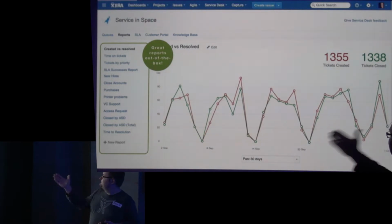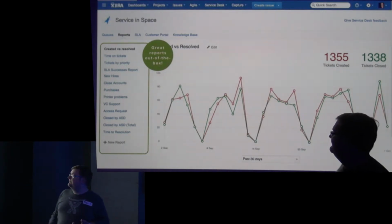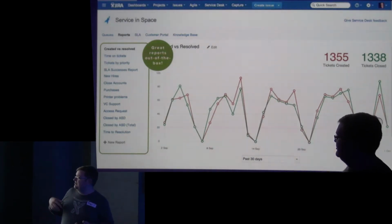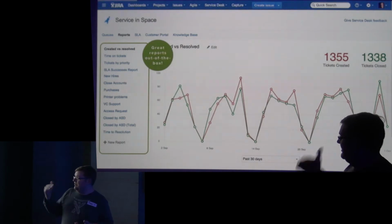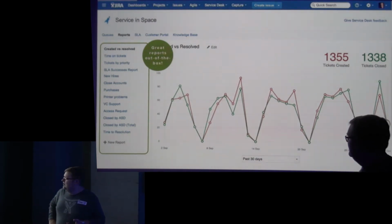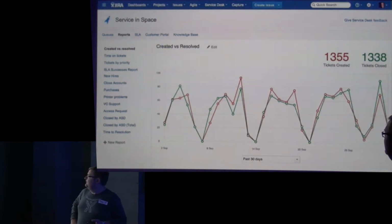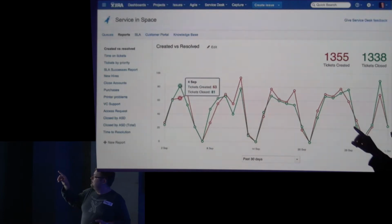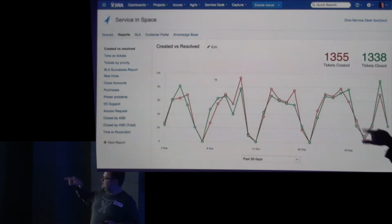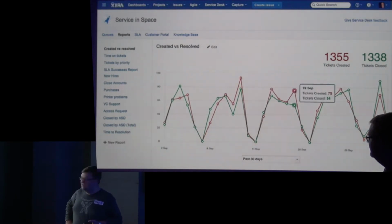So here we see a chart over the course of 30 days, and we see some of the things that we can look at. The number of purchases, tickets by priority, our incoming load, our outgoing load, and we'll drill down a bit more into how you can define these in a bit. But first, just to point out, at each one of these data points, you can see the full details in real time.